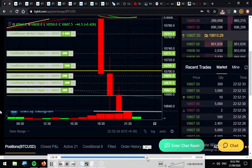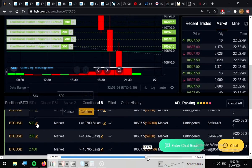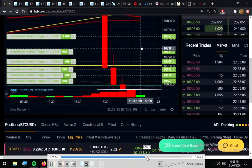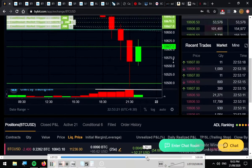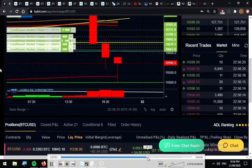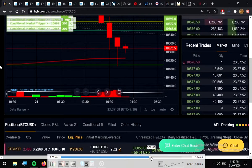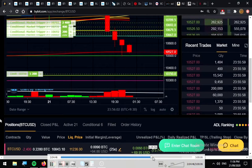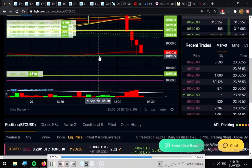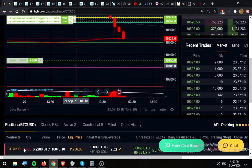Again, just to maximize the profits, just to optimize the trade in case anything happens, if it goes up or it goes down. We'll just skip ahead here. And you can see I've just got down here to take profit at 10,350, that 1,200 contracts, which is half of the total contracts.